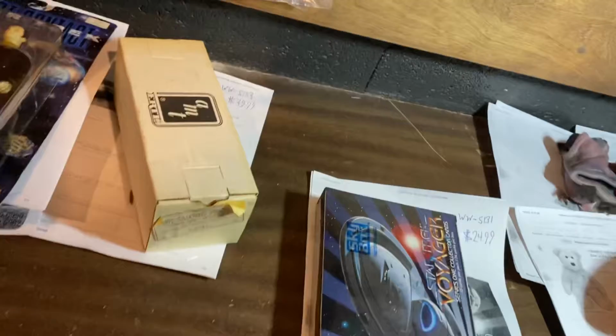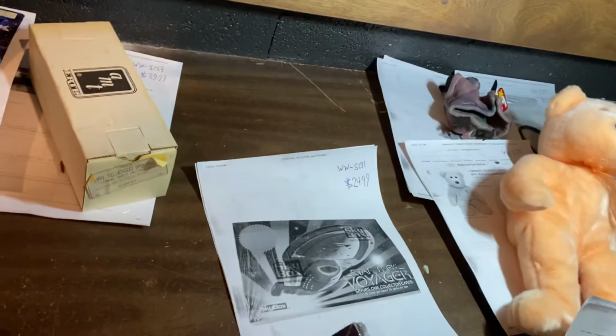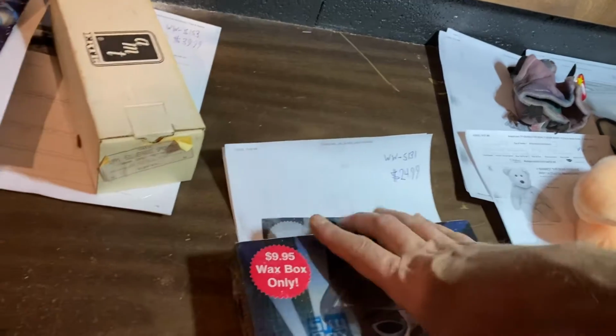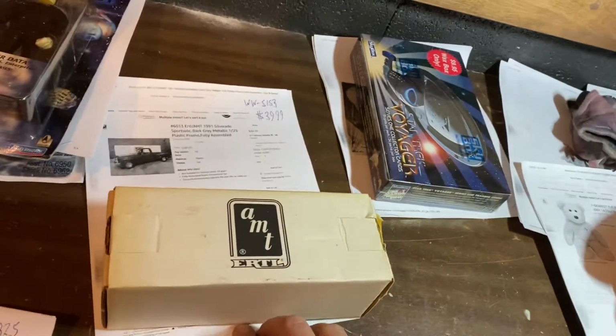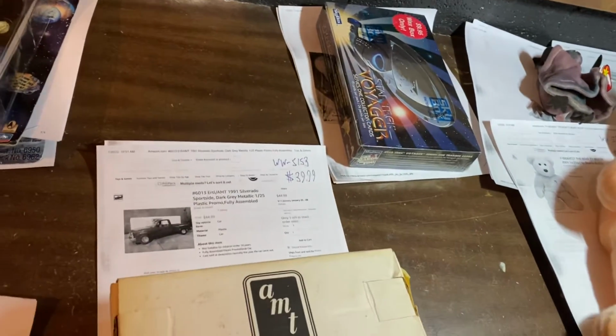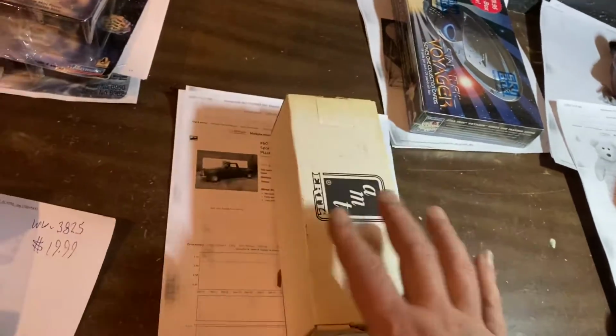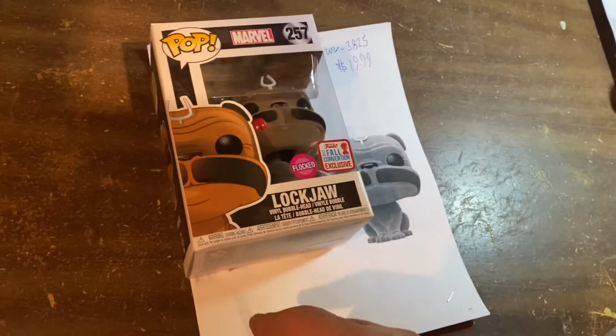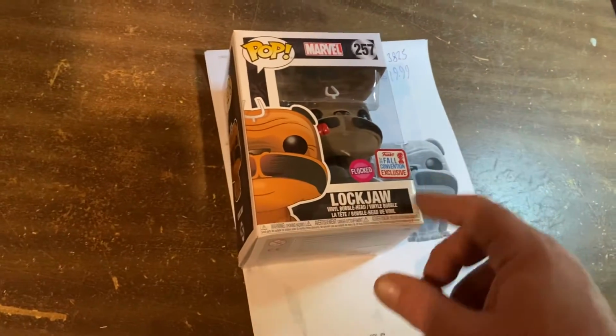Oh my god. All right, here's Star Trek Voyager, $24.99 for a sealed box. At one time these were clearanced out for $9.95. Here is an Ertl Silverado, 1991 Silverado, $39.99. Those are good money, guys. Here's the Flock Lockjaw and the Pet Avengers, fall convention exclusive, $19.99 on that one.